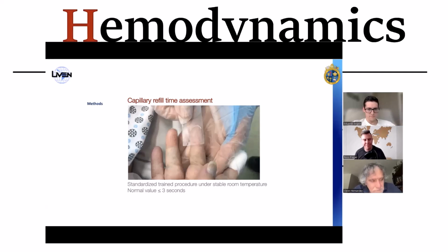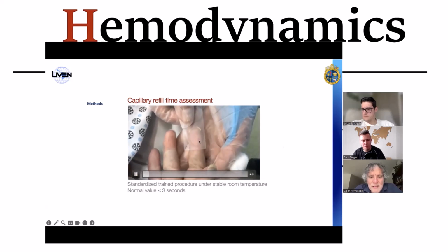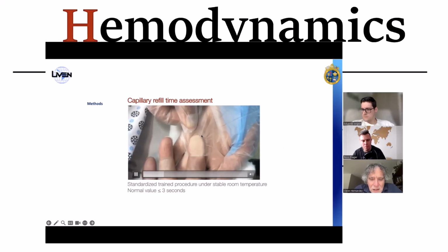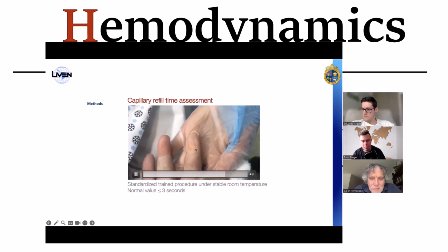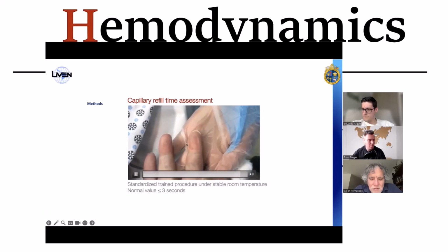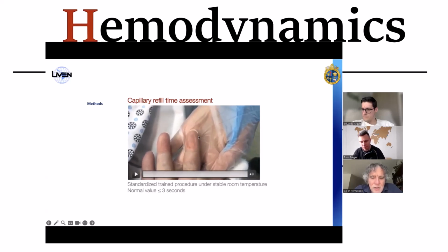Concerning the technique, one of the criticisms of capillary refill time is its inter-rater reliability and variability. So we standardized the technique in ANDROMEDA-SHOCK. We use a microscope glass slide. We compress the ventral part of the index finger until it gets completely blanched, and then we sustain this compression for 10 seconds with a chronometer, usually from our mobile phone. We sustain it to make a prolonged vascular occlusion test, and then we release, and we expect the color of the ventral surface of the index finger to recover completely. We use the pragmatic cutoff of 3 seconds.